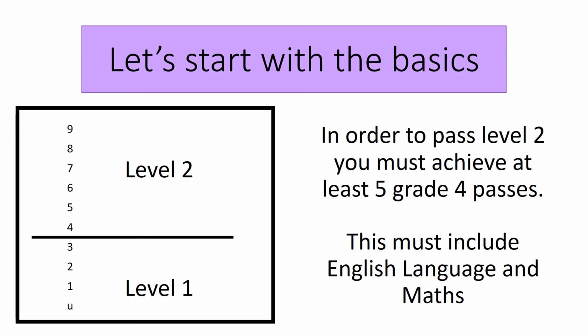Now the hope is that you pass level 2 while you're with us at Harroway. In order to do that, you must achieve at least 5 grade 4 passes. In your RSL, so if you think about dance again, instead of a 4 you will be awarded a pass, a level 2 pass, or a distinction star, and again that moves up from level 5, 6, 7, 8, 9. So they're worth exactly the same.